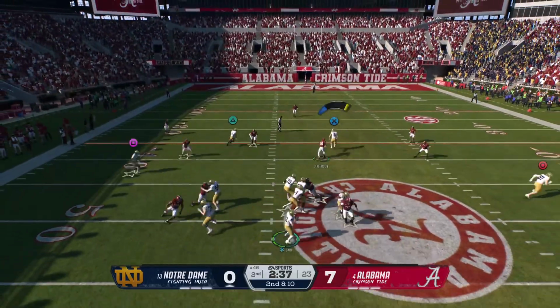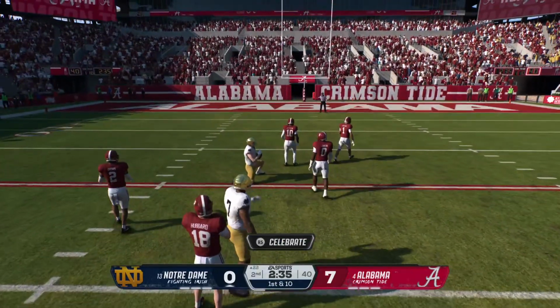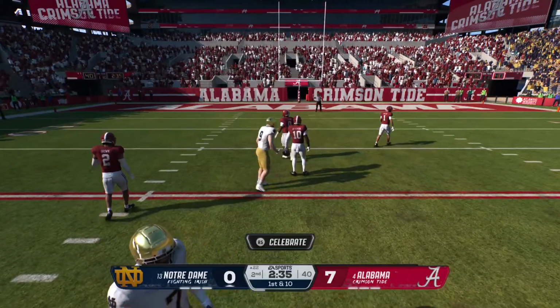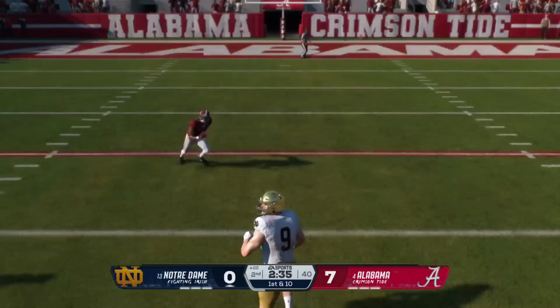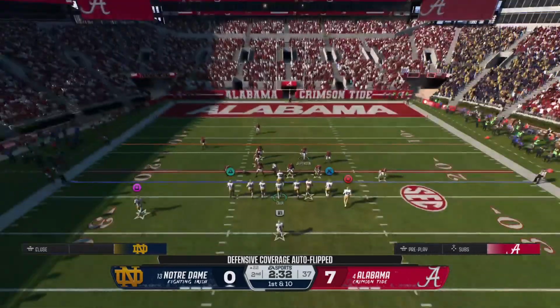After the incompletion on first down, looking to throw it again. Finds a receiver in the middle of the field. They bring him down, but an explosive play by this offense. Big game. Just a good job of spreading the wealth, making sure everybody's getting their touches.